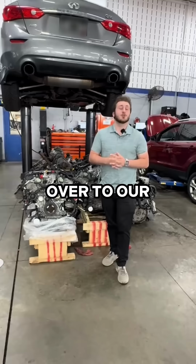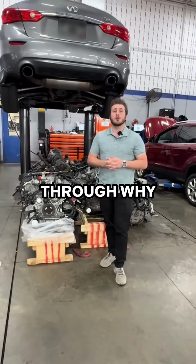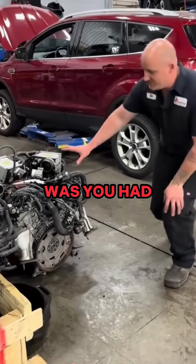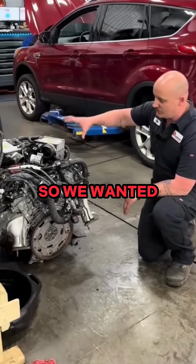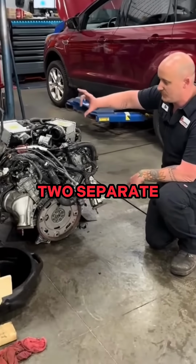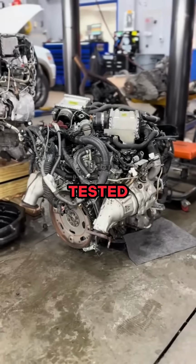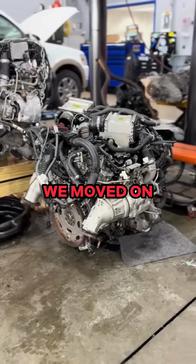I'm going to pass this over to our technician, Tyler, here today, who's going to walk you through why we are 3 engines deep into this Infiniti Q50. What we found was you had coolant intrusion into the engine. So we wanted to make sure these have 2 separate cooling systems, that there was no coolant going into the intercoolers. After we pressure tested the intercoolers, we moved on to our testing.